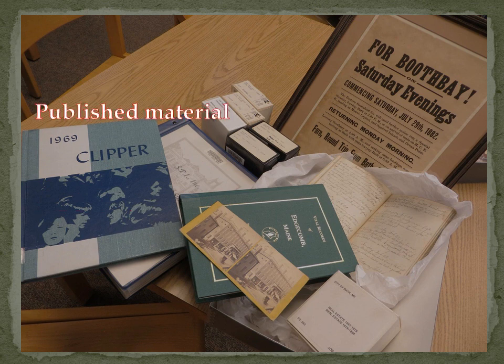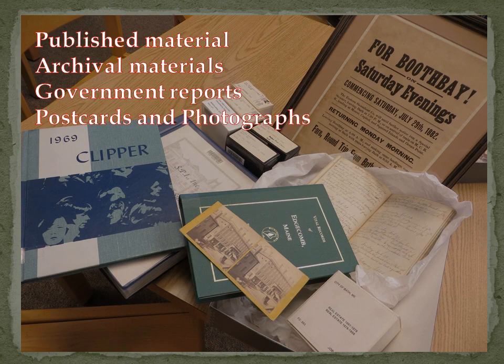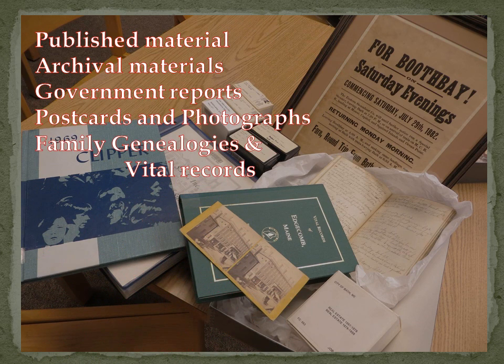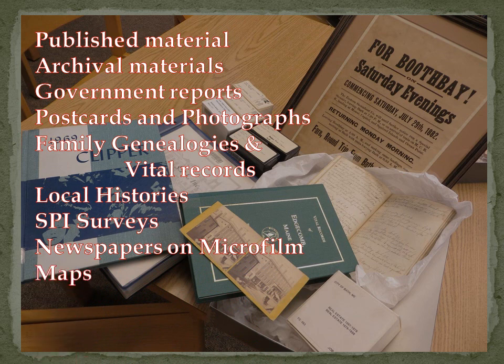We have published material, archival materials, government reports, postcards and photographs, family genealogies and vital records, many town histories, Saginaw Preservation Inc.'s architectural surveys, and vertical files full of news articles, and microfilms of newspapers in Bath, maps, as well as city records, as you'll see in the coming tour.